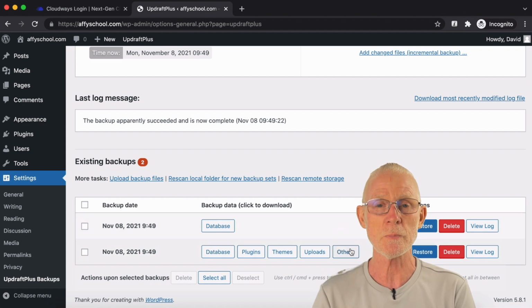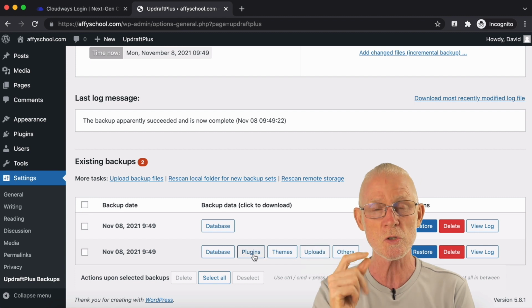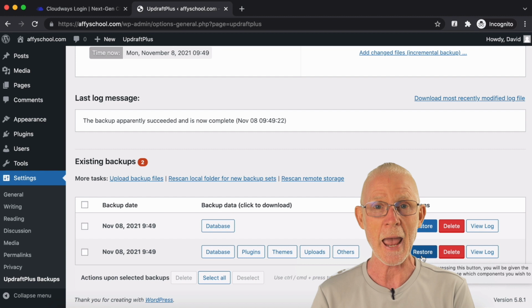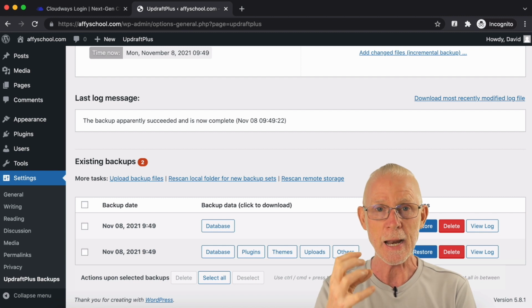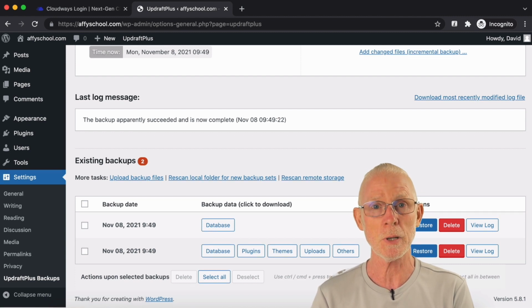The beauty about Updraft is that you can restore each one of these elements, plugins, themes, uploads, individually. So if you do need to do that, then it's really cool. And if this plugin breaks, you've actually got real files on your system that you can get access to and play with manually if you really need to in the worst case scenario. So this is the backup plugin choice.